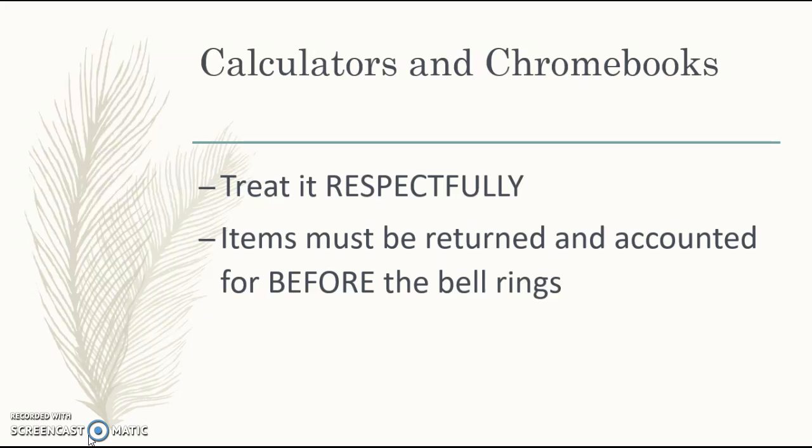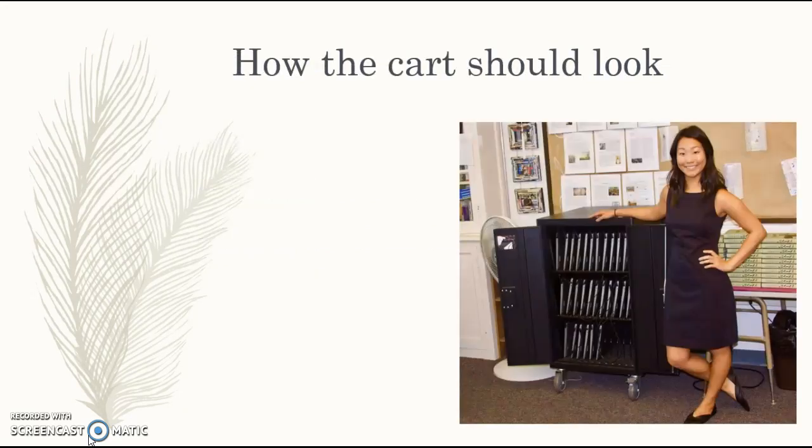Calculators and Chromebooks: they are to be treated with respect, and they must be returned and accounted for before the bell rings. This is how our Chrome cart should look. Makes me crazy when the computers aren't plugged in because the next period cannot use them. So it's important that the students make sure to plug them in after every period.